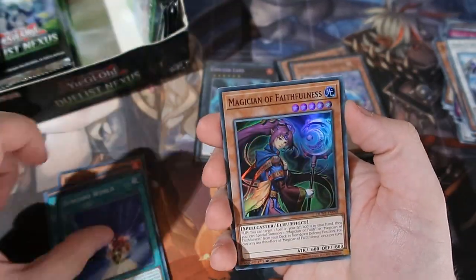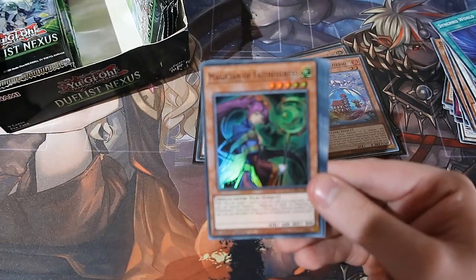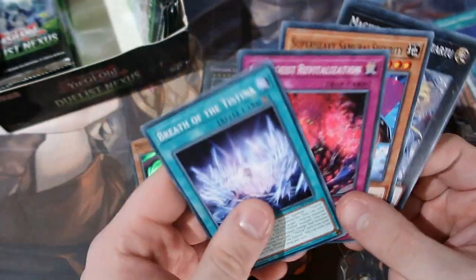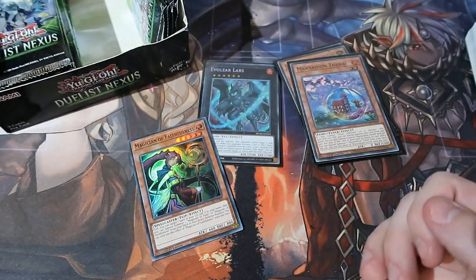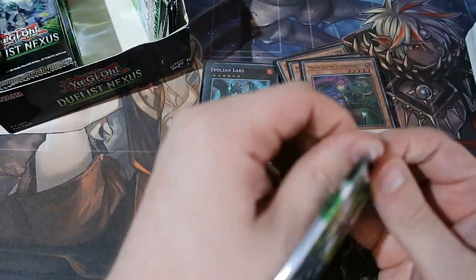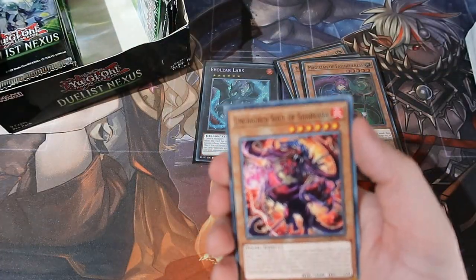Oh, Magician of Faithfulness. That's a good super rare, to be honest. But it's extremely slow, and I don't think it'll see a lot of play whatsoever. Possibly in old school play. Oh, Super Samurai Security. Good to see that card get an actual card now. Yeah, Magician of Faithfulness won't be extremely good in this day and age, but years ago it would have been super, super strong. But now it's quite a worthless card.